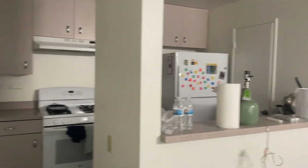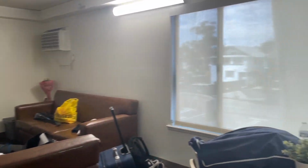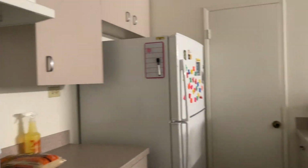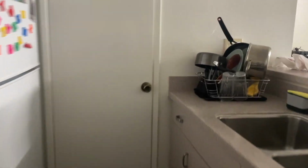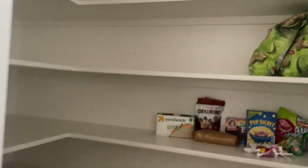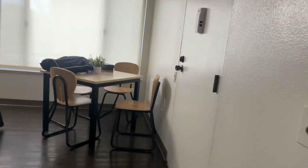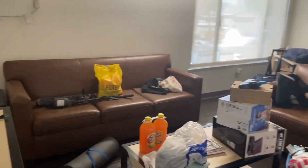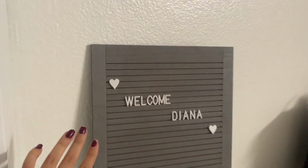Here we go. So this is the main overview. It's still a mess because I literally just moved in and put everything there. But we have our little kitchen. It's so cute. And then we have a little pantry over here. Of course, we already have chips and candy. And then we have a little dining area, and then our living area with just 2 couches. My roommate left this for me, so freaking cute. And then we have another closet here, which is great.